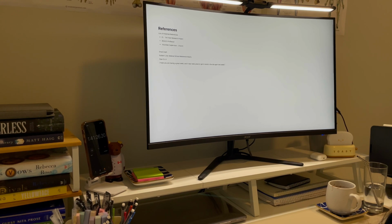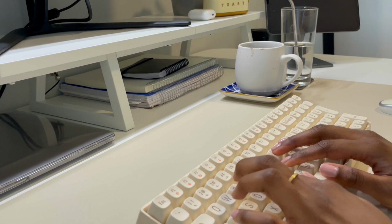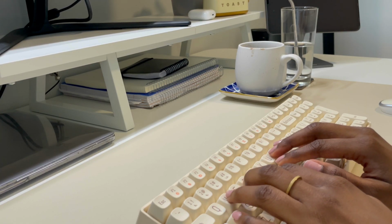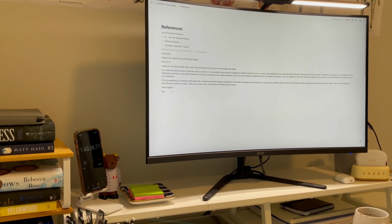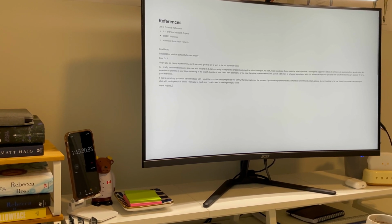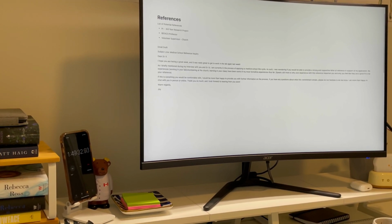And lastly, and this is kind of self-explanatory, at the end of your application cycle, make sure you go back and reach out and say thank you for their support and update them on how everything went. This just goes a long way to show them how much you appreciated how supportive they were for you throughout the entire process.